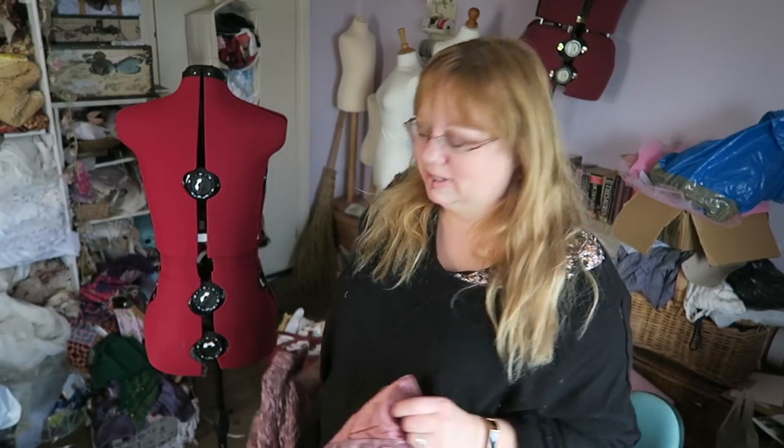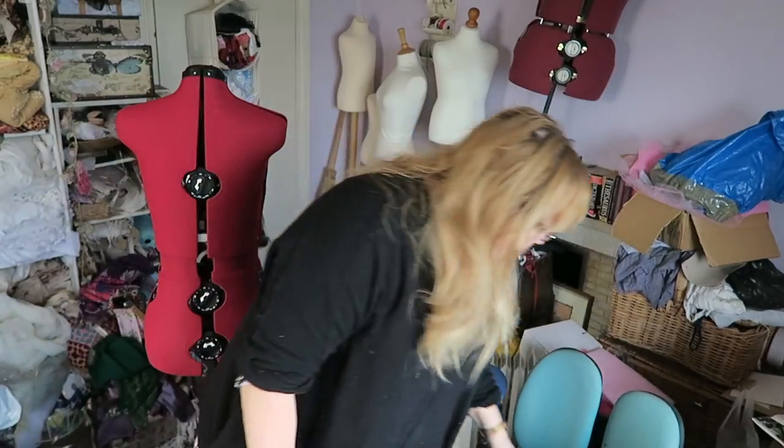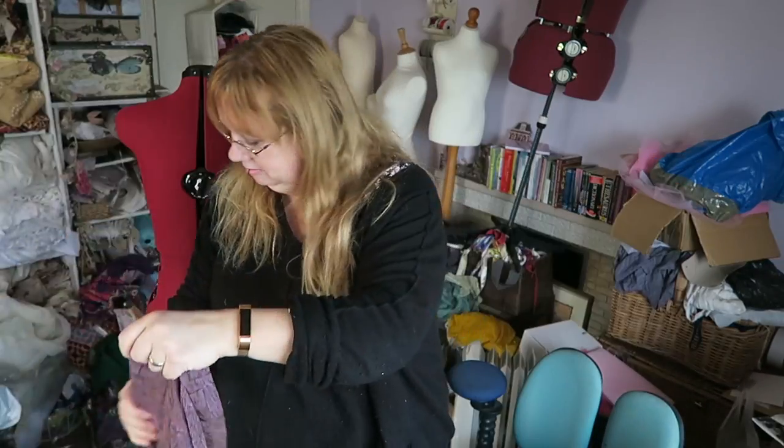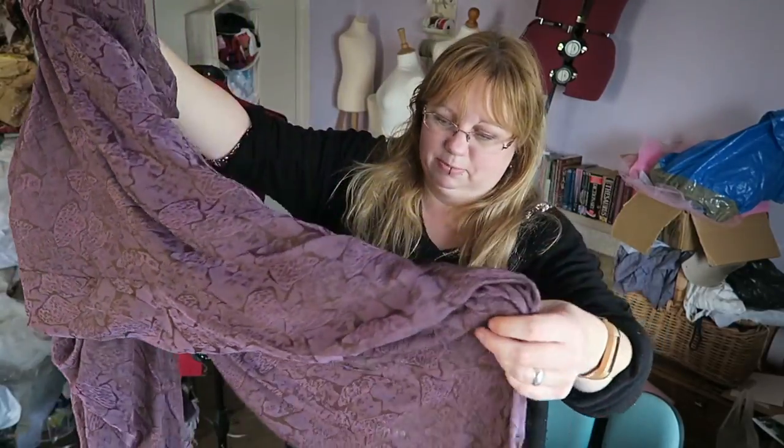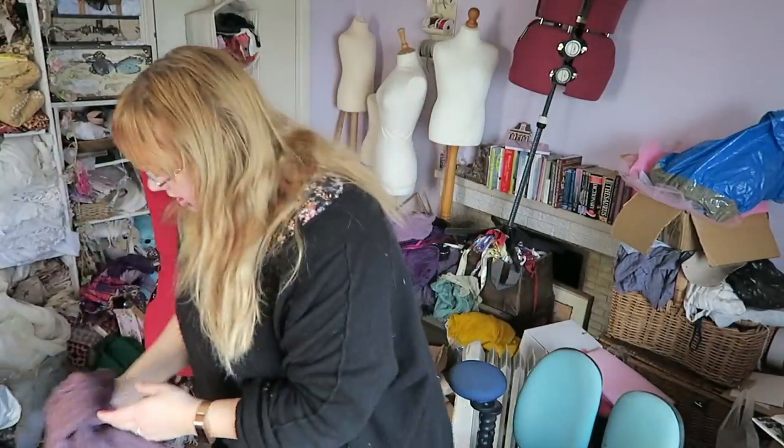Oh, I can never make my mind up over these things. We'll see how we go. I also found the matching trousers that go with that tunic that I'm starting with. Lots of lovely flowy fabric in these, so I'm definitely going to use that.